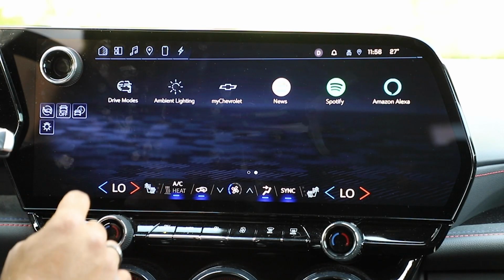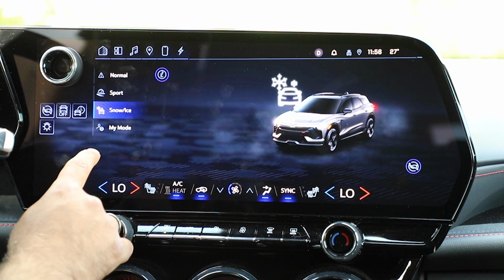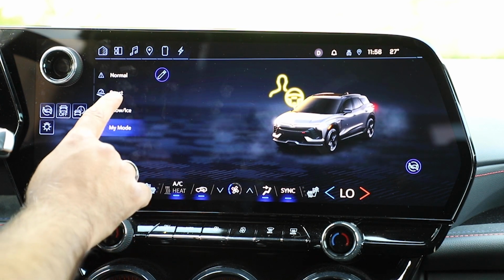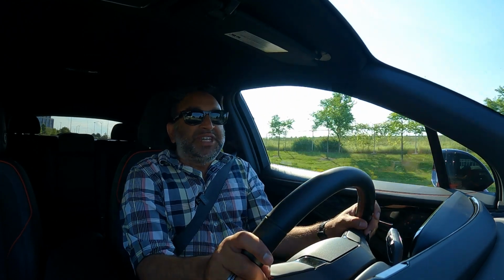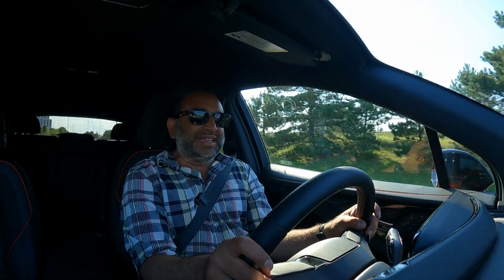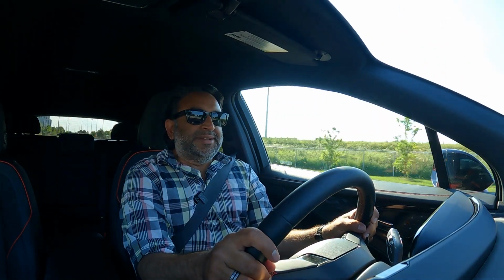The Blazer EV comes with 4 different drive modes here. It's normal, sport, snow/ice, and my mode. My mode, I'm gonna just tap it right now, and it lets you do some adjustments to it. So I've sat in normal. I wouldn't have minded an eco, but I guess they figured with the average power figures, taking a little bit of life out of that through an eco mode may have been a little too much on the reduction side.